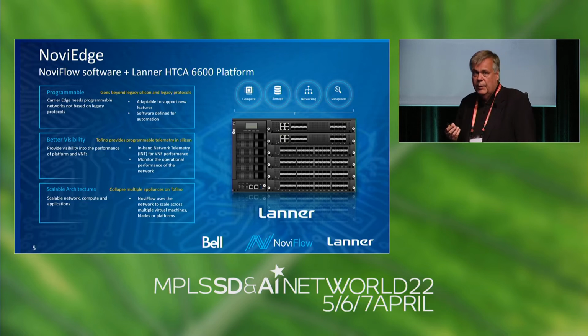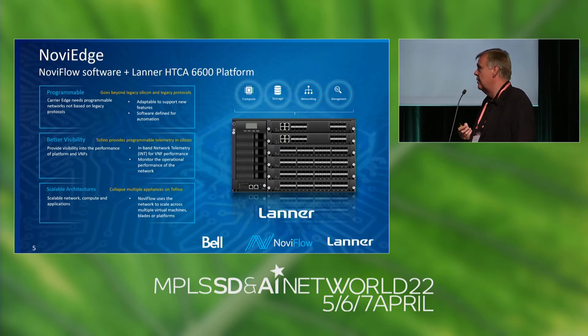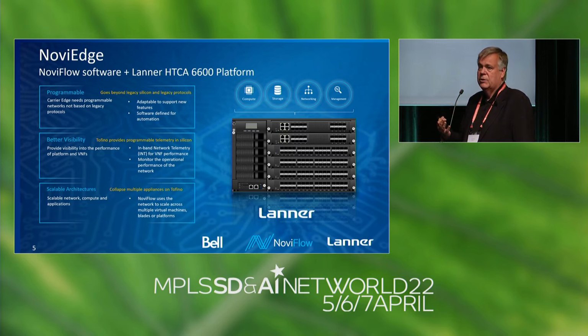The hardware platform that we use for the Bell deployment is the Lanner HTCA 6600. So it's a white box with 2 Tofino switches running 1+1 active-active, and up to 6 compute blades, each with dual socket Intel processors. There's also storage built into the platform that could be used for some use cases. And then what NoviFlow brings, besides the NoviEdge, is management software managing the entire platform.